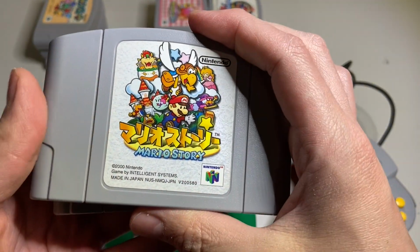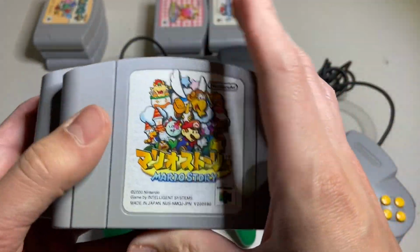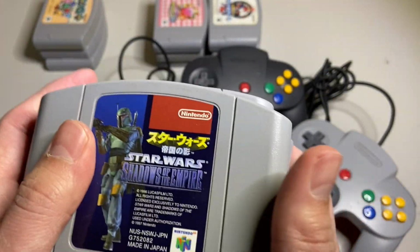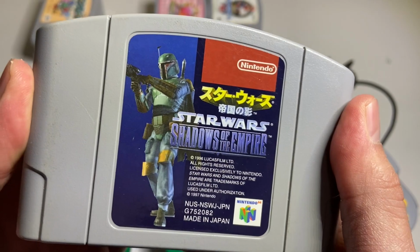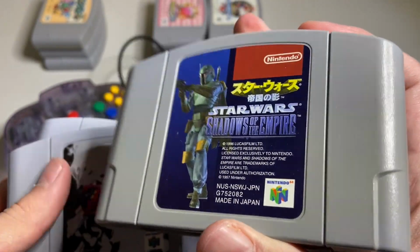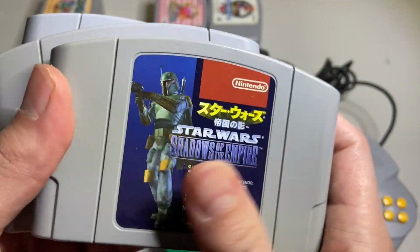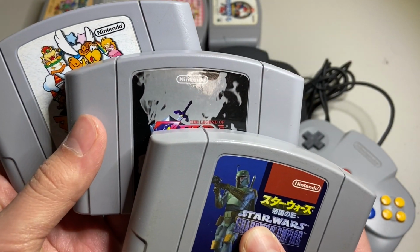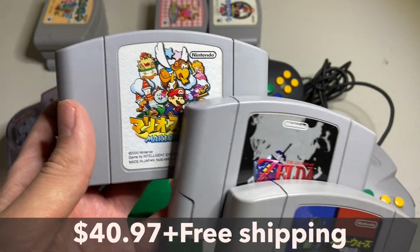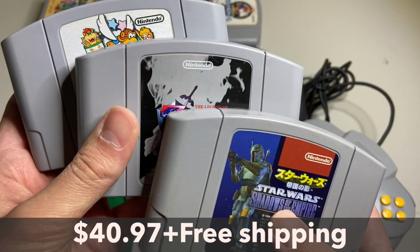You get Mario Story, also known as Paper Mario. Probably one of the better RPGs, one of the few RPGs on the Nintendo 64. And you get the Japanese version of Shadows of the Empire, which plays just as well as the English version. I'm still in love with Shadows of the Empire. I don't know how they got it to go so well on the N64, but you can get these 3 games all together for $41, mostly because Paper Mario is pretty expensive, even in Japanese, and Ocarina of Time has actually really held its value over the last few years.